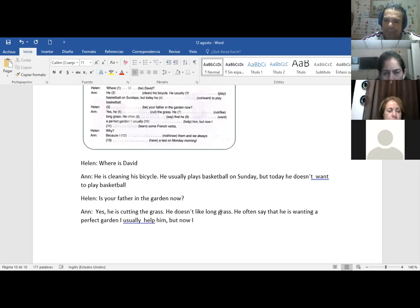He doesn't like long grass. He often, okay. He often, estamos hablando de él. ¿Qué pasa con el verbo? Habría que agregarle la S. Excelente, porque es tercera persona, acuérdense. He often says that he is wanting. Él está a querer. Hay que corregirlo.